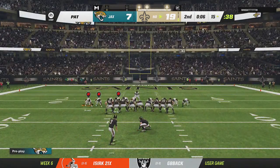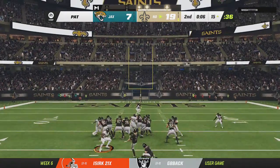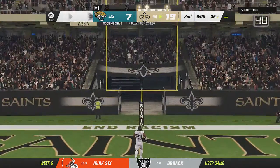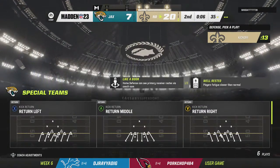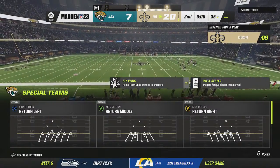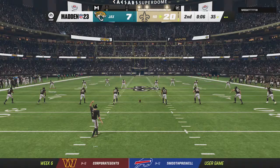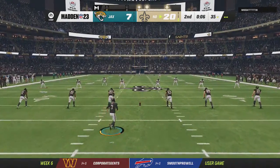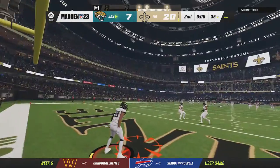Wants to try to add the PAT. And the lead is now 13. Next to score, Saints 20, Jags 7. So 6 seconds, all that remains in this first half as the kick is away.